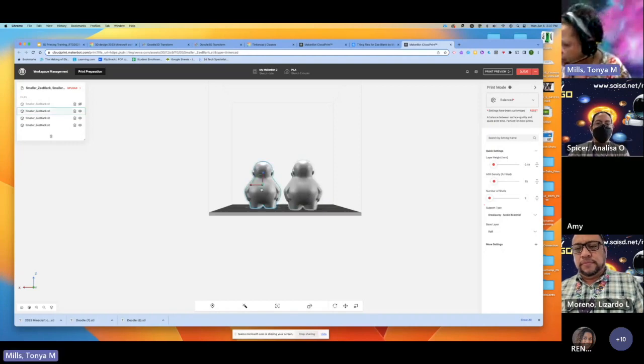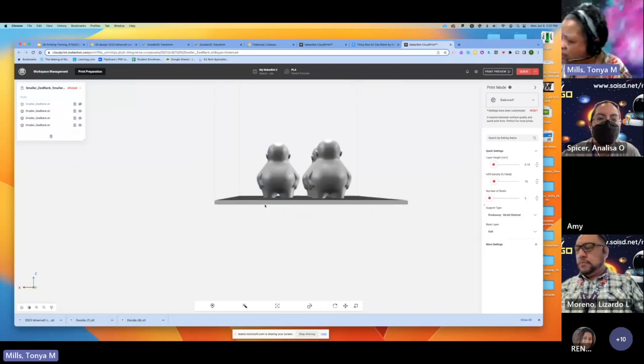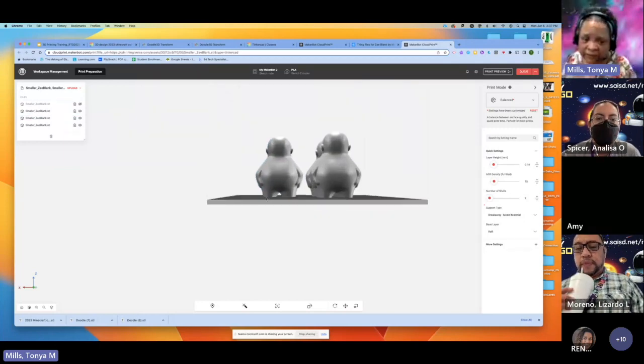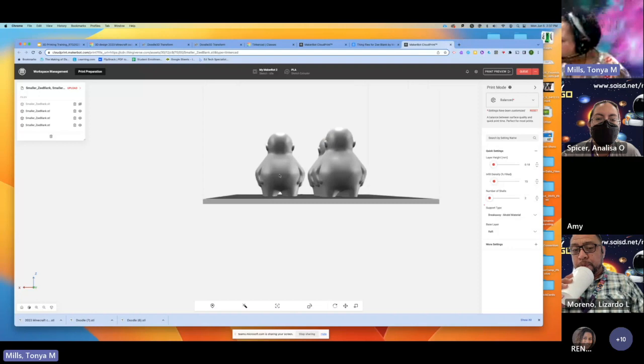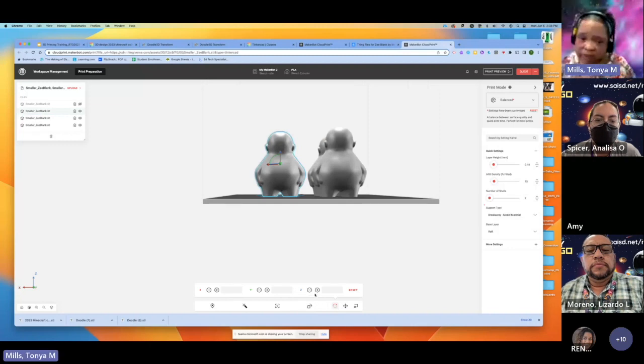So let's say, for example, this object that we're trying to print right here, if I had a raft and I tried to pull it off, the legs might snap off. So instead of having it stand straight, I may have to choose the object for rotation and rotate the object so it's flat on its back.